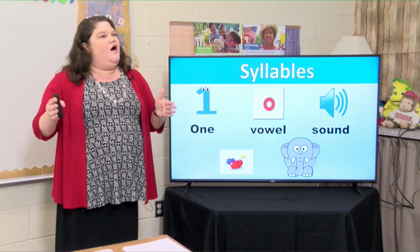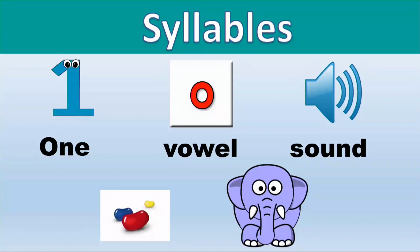And remember, we're going to talk about our syllables. Syllables are those parts of the word. And a syllable always has a vowel in each syllable. So we have a vowel sound always in each syllable. And we have two different types of syllables. We have jelly bean syllables. Those are the ones you can take in one bite. And then we have those elephant word syllables. We have to break that word down into smaller bites.